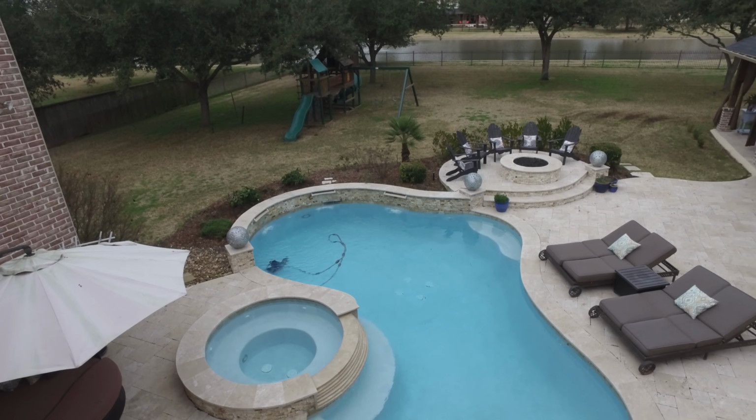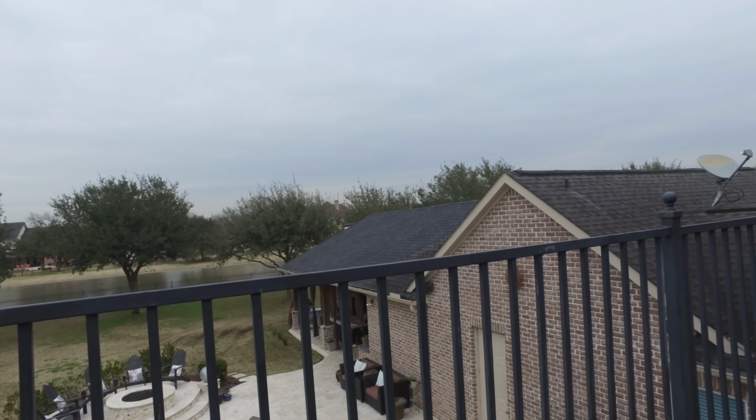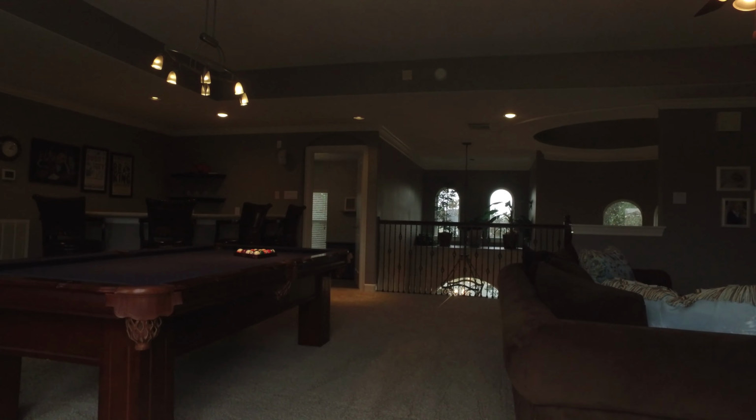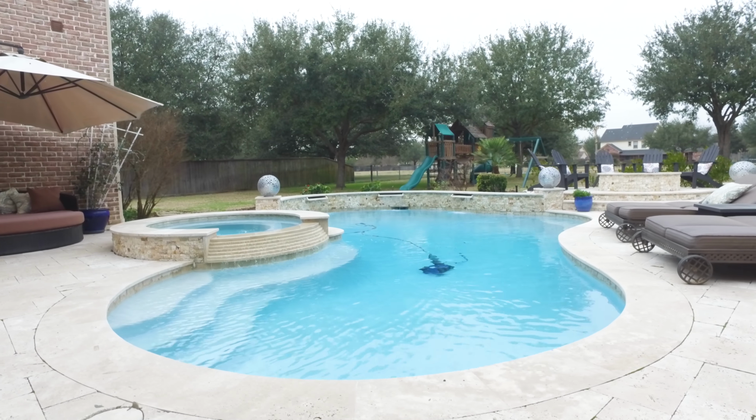The backyard is the true retreat. The sparkling pool and spa have been completely updated. The expansive travertine decking makes this the perfect place to entertain. The backyard is enhanced with a raised fire pit.